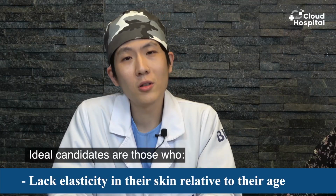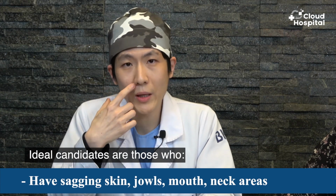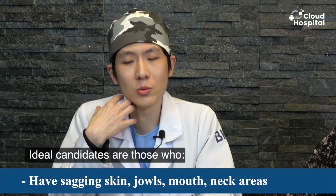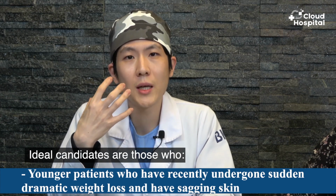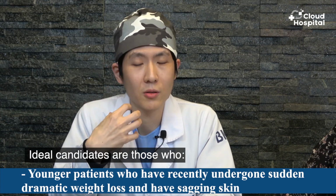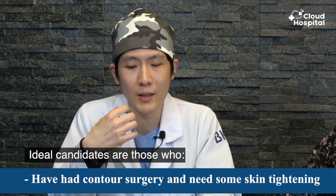So what kind of clients should have a facelift? Those who lack elasticity in their skin relative to their age, who have sagged skin, for example in their jowls, mouth, and neck areas. Also, even younger patients who have recently undergone sudden dramatic weight loss and thus have sagging skin, as well as those who have undergone contour surgery and need some skin tightening.